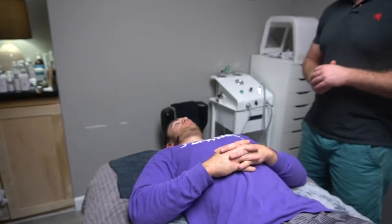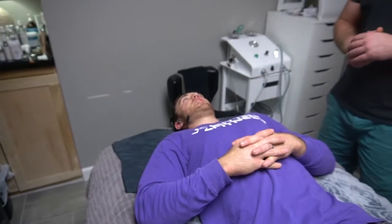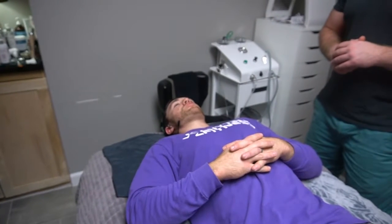Now this is my second time actually getting my eyebrows waxed here at Vanilla Sugar Face and Body, and the first time I remember it was done by Miranda, I believe her name was, and she did an excellent job. It was 2 days before my wedding.